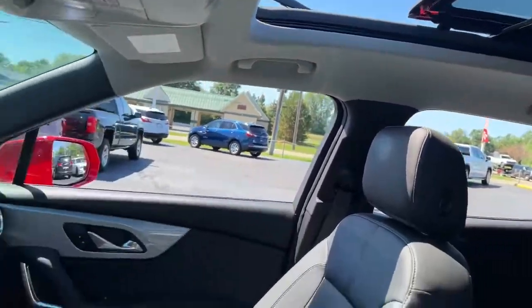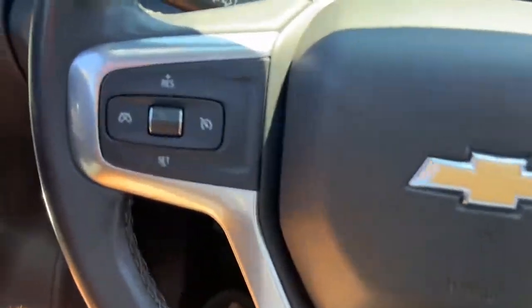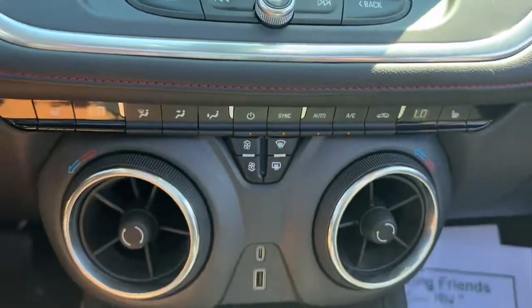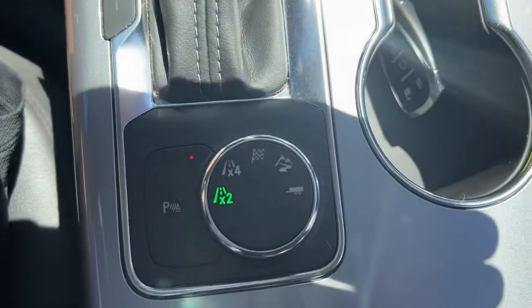These are just some of the great options this vehicle comes with: panoramic roof, heated driver's seat, keyless entry, power lift gate, power passenger seat, dual zone AC, aluminum wheels, heated front seat, electronic stability control, power driver's seat.